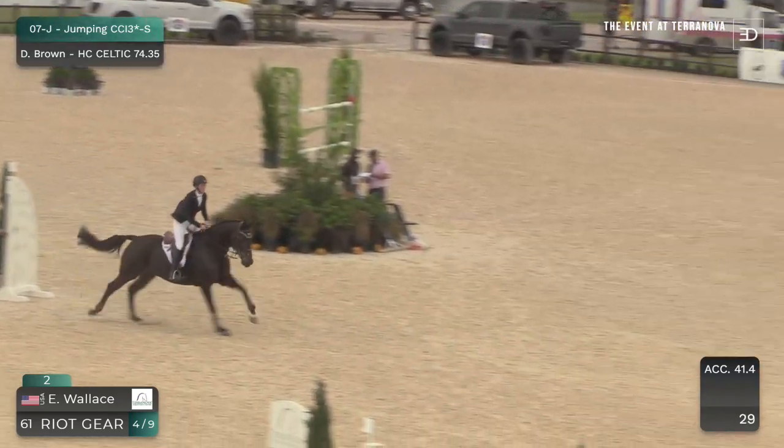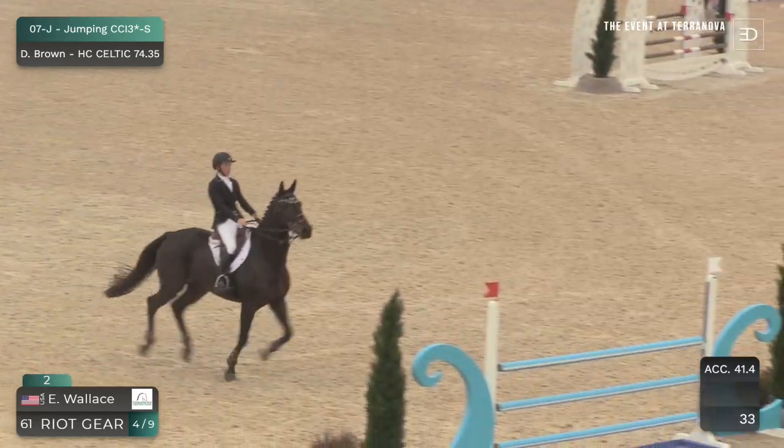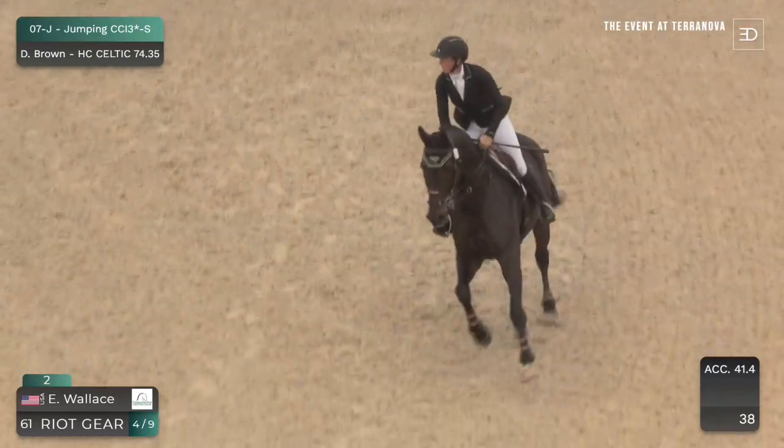Oh, she got there. Actually, she moved up enough that she was able to wait. She did a great job. She knew she was behind, so she sent him forward so that she could then have him wait. Absolutely. That was a really smart ride.